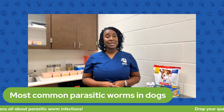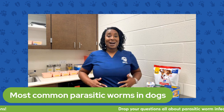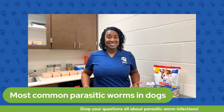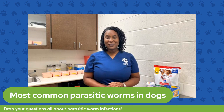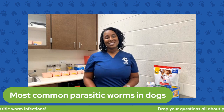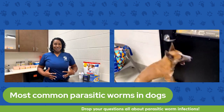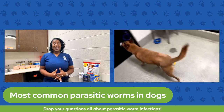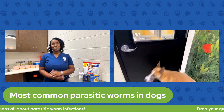Now, roundworms can also cause the characteristic pot belly that we see in some puppies and kittens. If you've seen a puppy or kitten and you might hear us say, oh, they've got a wormy belly, or that puppy looks wormy, really what we're saying is they've got a characteristic pot belly that causes their belly to look distended, and that is usually a sign of intestinal parasites like roundworms.